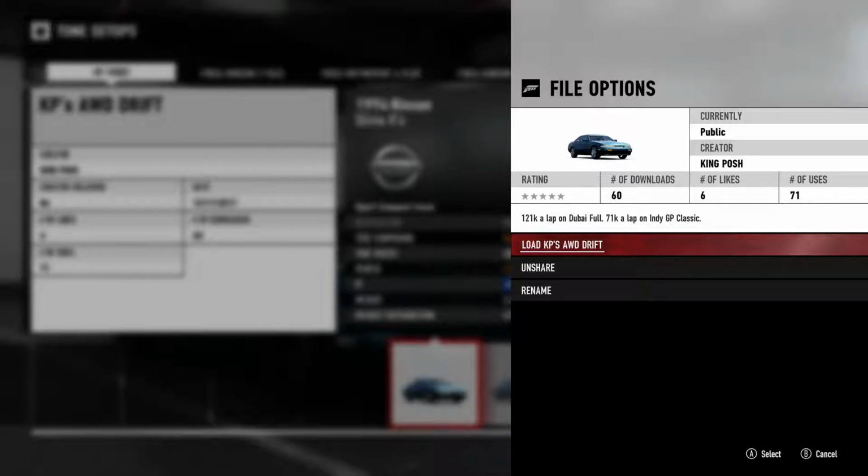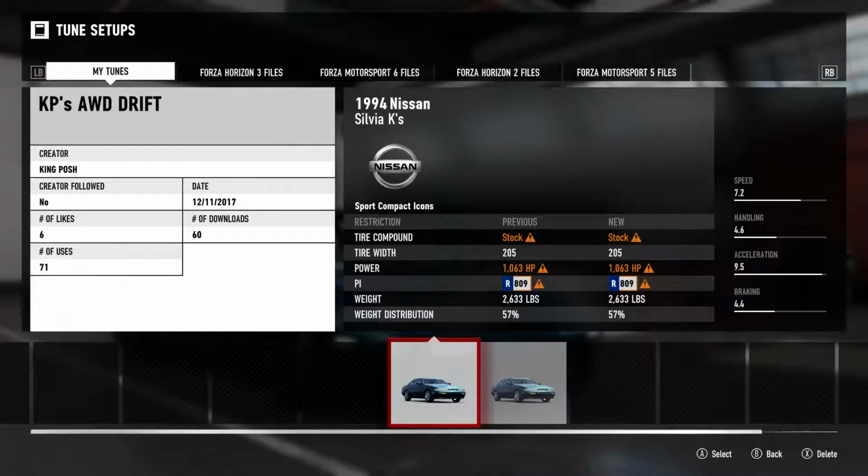121,000 a lap on Dubai Full, 71,000 a lap on Indianapolis GP Classic. This is a points king. Downright points king. 71,000 a lap on Indianapolis GP Classic is a points king. 60 downloads, 6 likes, and 71 uses. So definitely try my all-wheel drive drift if you haven't already for the 94 Nissan Silvia.